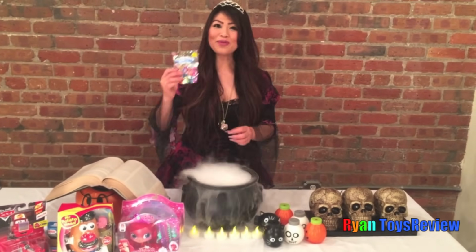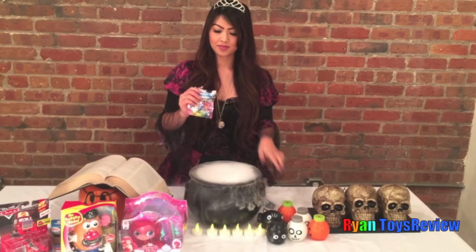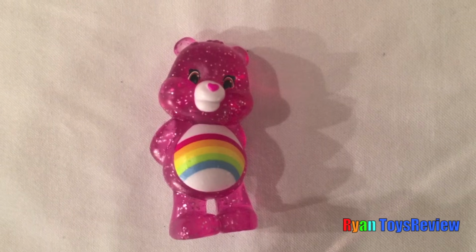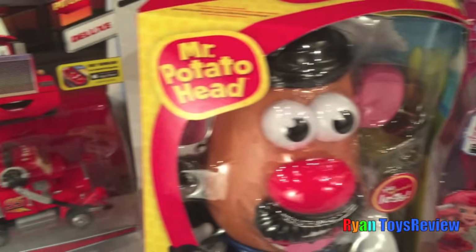It's a Care Bear Blind Bag, kids! Let's see what's inside! It's Cheer Bear! Which one's your favorite?